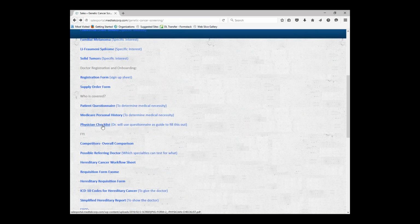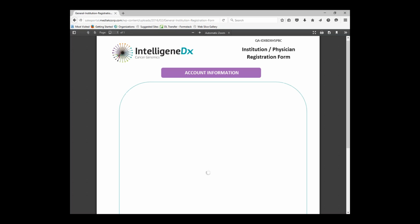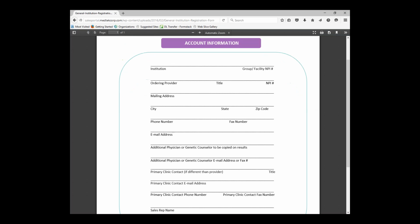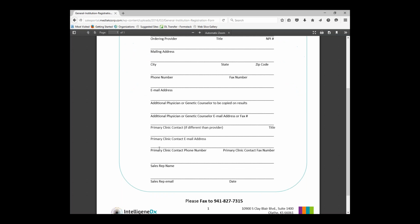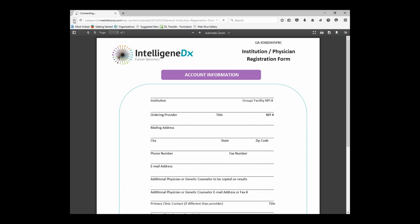The doctor registration and onboarding. Okay, so this is the sign-up sheet. So you just fill this out. We need the practice name, NPI, all of the regular things that you need. Same thing, put your name and your email so that we know that you're associated with the account.